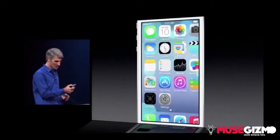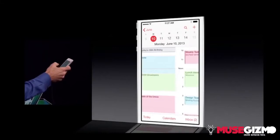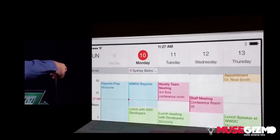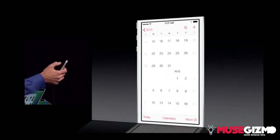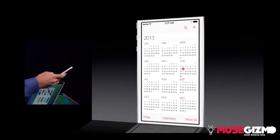Let's take a look at the calendar. So clean. It's swipe from days to day like this. Turn it into landscape. See your whole week at a glance. Got a big week ahead. Zoom out. Scroll easily through your months. And even go all the way out to the year.